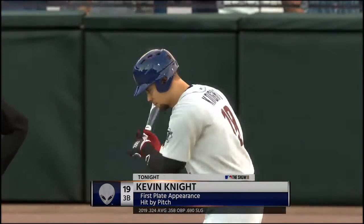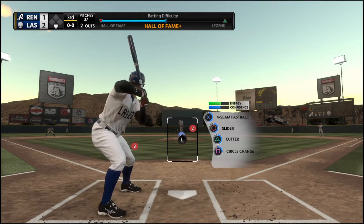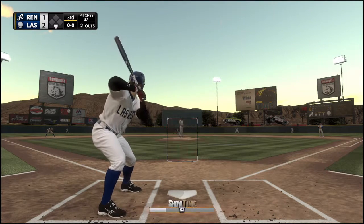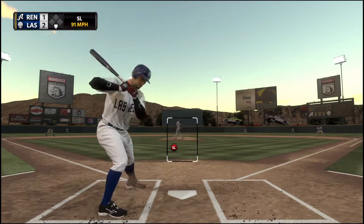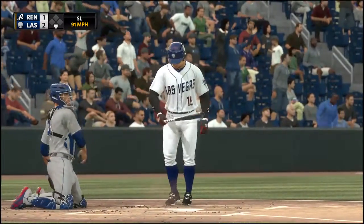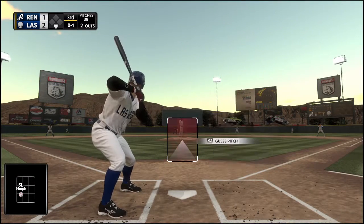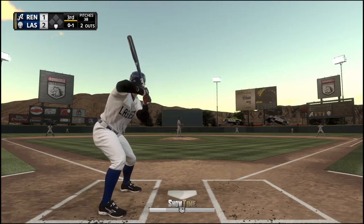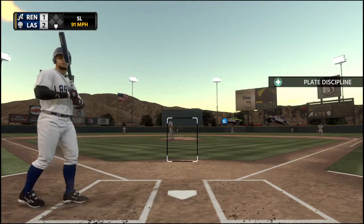Digging in for his second at-bat, Kevin Knight. He was drilled by a pitch his last time up. Here's the first pitch to him. Knee-high slider that he takes a look at. Is that gun reading right? Because that just registered at 91 miles an hour on a slider. If he's working that pitch, that's most guys' fastballs. It's going to be a long game.